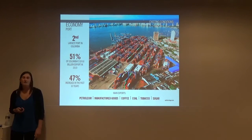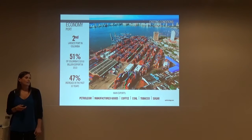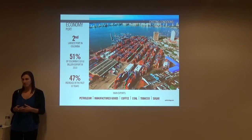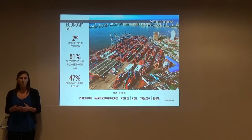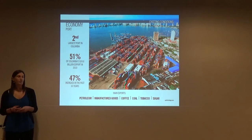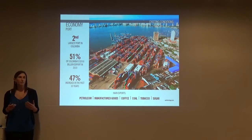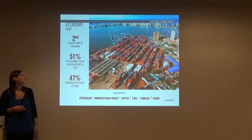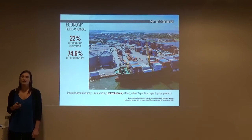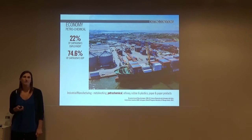The port economy is a major economic driver of the city. Its location on the coast has historically made it a good import and export location. That trend still continues today. Many public and private ports line the city's southern coast. The city is home to the second largest port in Colombia, and port activities have increased by 47% in the last decade. The ports are currently planning for more expansion, mainly due to the expansion of the Panama Canal. The petrochemical industry contributes 75% of the city's gross domestic product, as well as 88% of the industrial value.